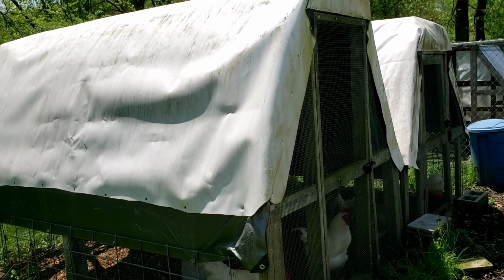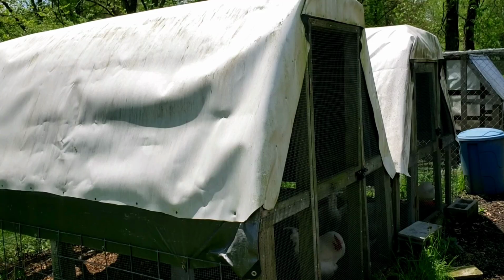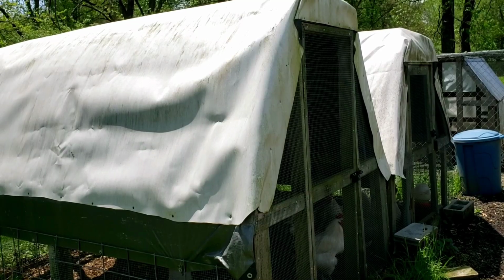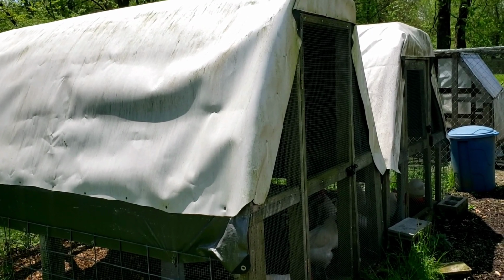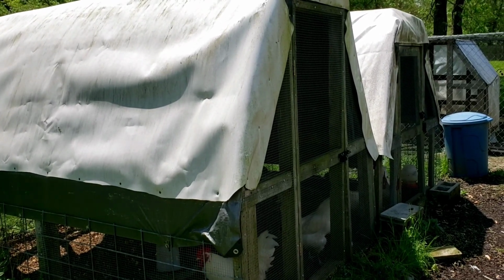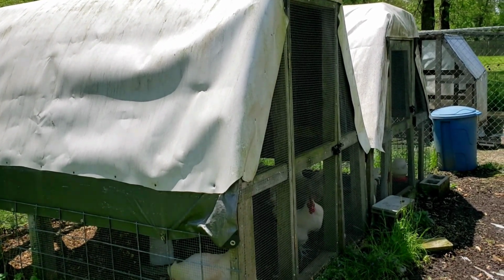A close option to the roof membrane is going to be your old billboard vinyl and stuff like that. Something thicker, something sturdier, something sun resistant. Because out here in the elements, your material needs to last. All of the lumber is treated, and these tractors are almost 8 years old now. They're green. They're starting to show their age, but the lumber's still sturdy.